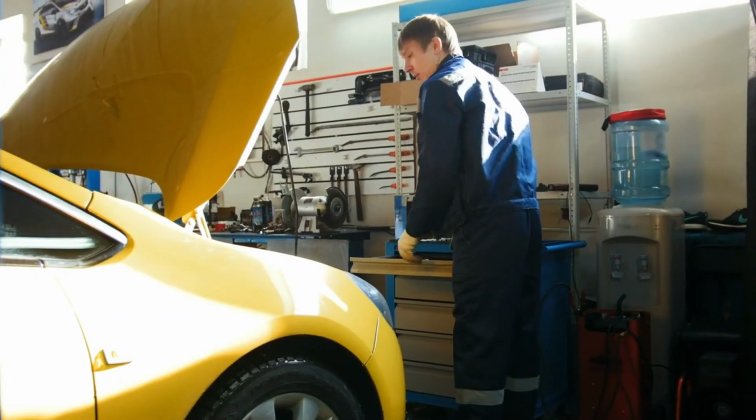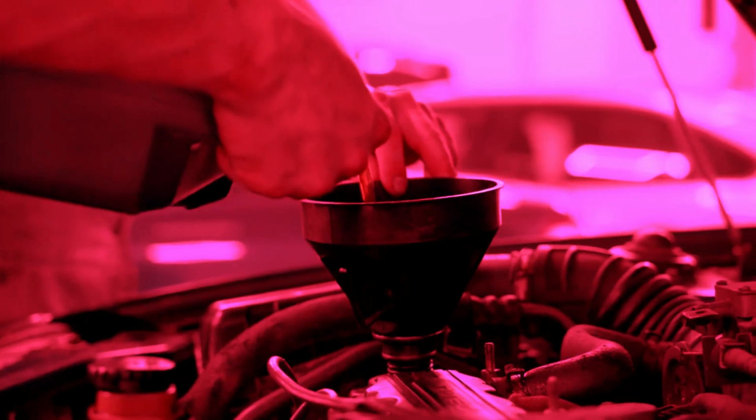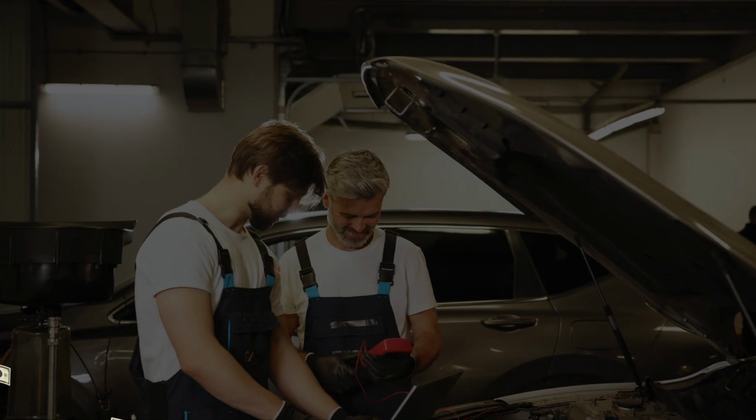Remember, prime your oil system after every oil change to save your engine and avoid costly repairs.